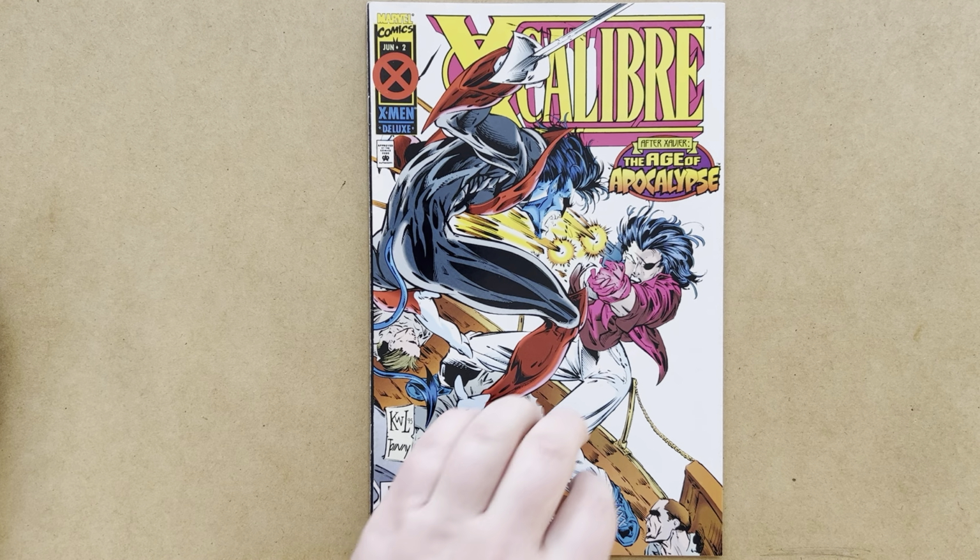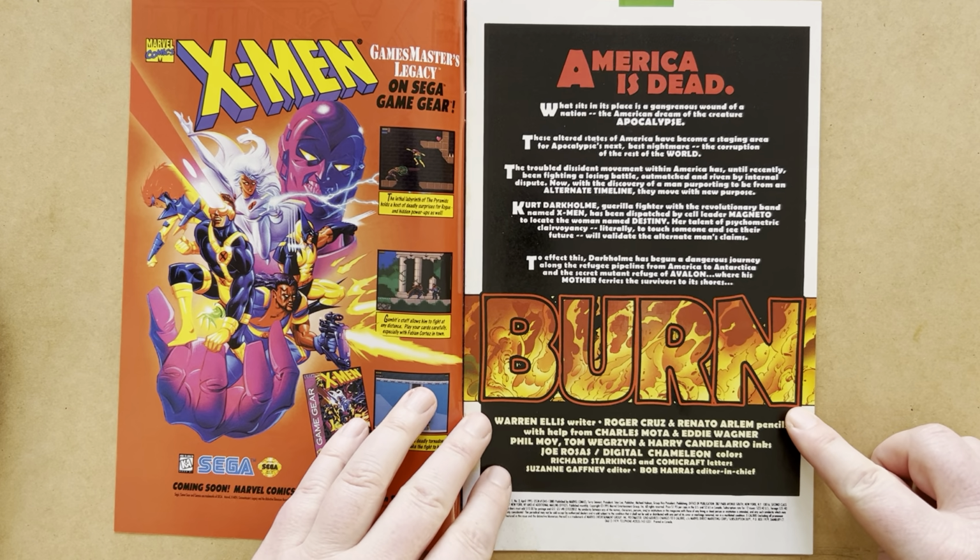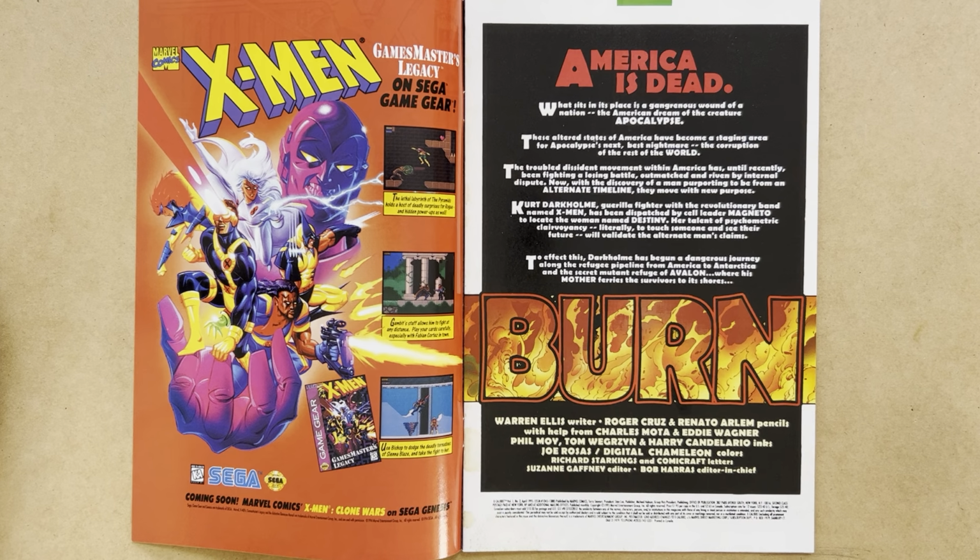So let's open this one up to the first page, which happens to be an information type page, and I kind of like it because something that I discovered was that I didn't actually pick up the first issue of X-Calibre, and this information page basically catches readers up on what's been going on in the series to that point.